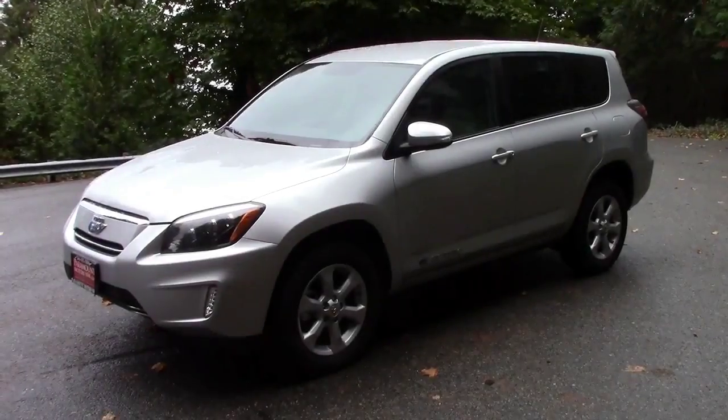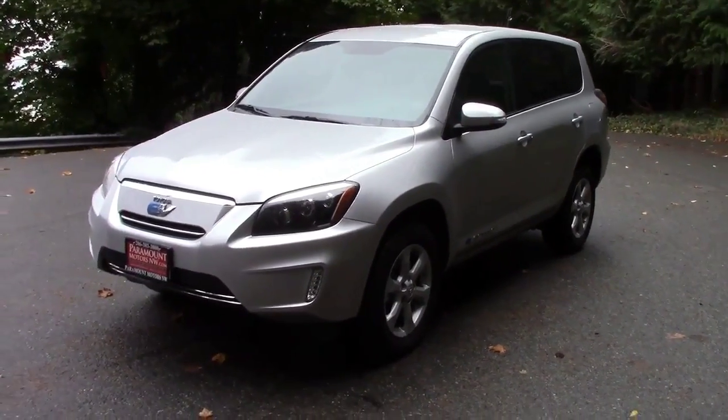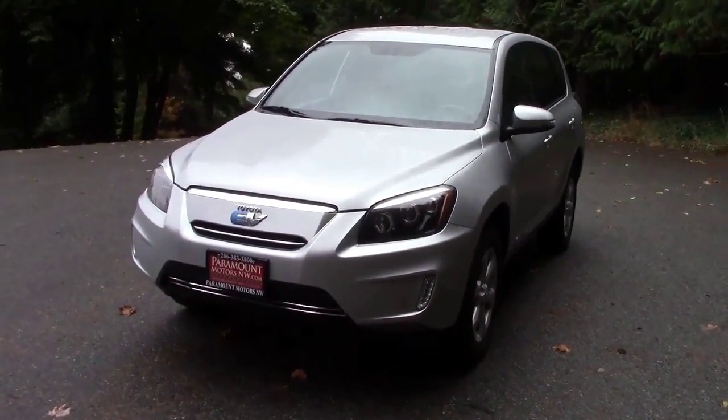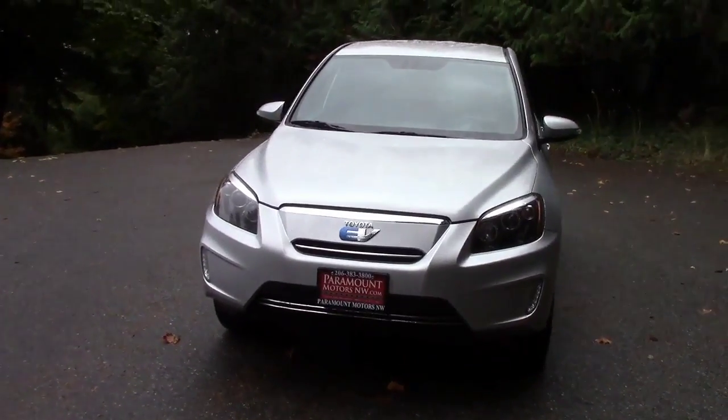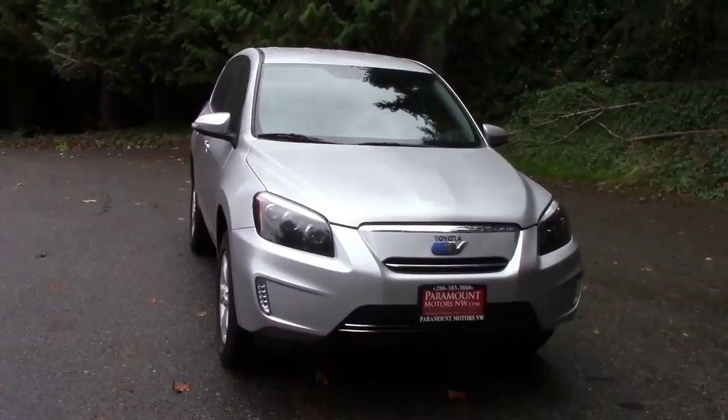Hi, this is John with The Evolving World. Today I'm doing a video on a 2014 Toyota RAV4 EV. Interesting vehicle because it's a Toyota and it's also a Tesla at the same time. It has a Tesla powertrain, Tesla battery pack.